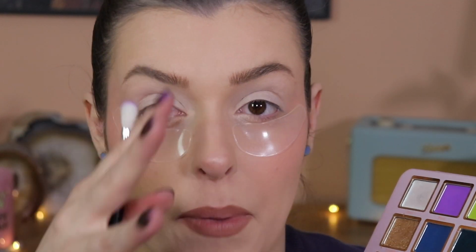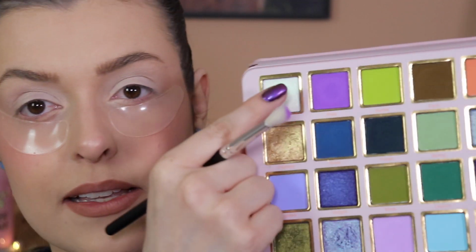I think I kind of want to do purpley pink on the inner corner and then going to blue to green, and have this blue here, Echo, as the transition from the pinky purple to the green. So I'm going to go into the shade Pixie, which was the first shade that we drew, that purple there. And I'm just going to basically apply this on the inner half of both my eyes.